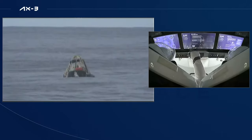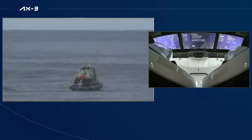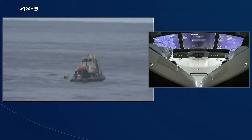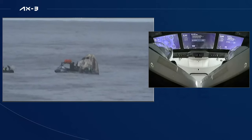Right, dynamic, but completely according to plan. It was a beautiful execution of a splashdown day, and you can tell there, crew is visors up. They're looking healthy and happy, and I think they're probably really looking forward to that first breath of fresh air.